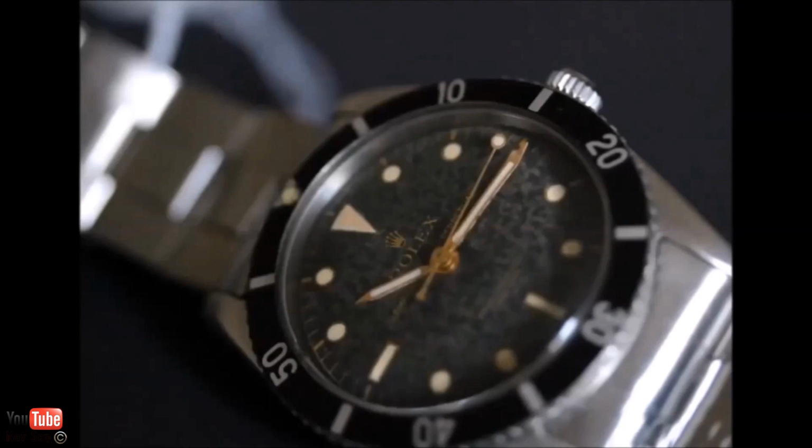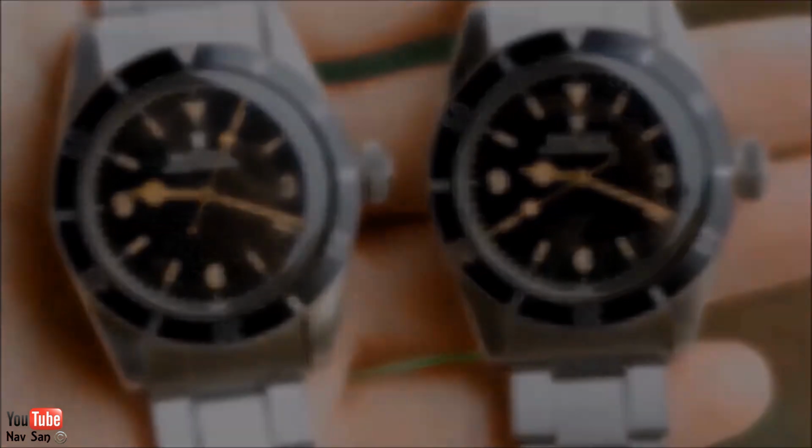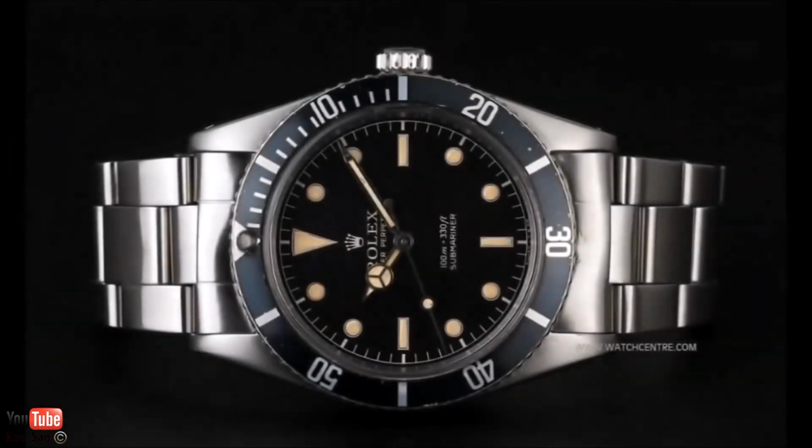Today I'd like to do a review and brief history of another one of my favourite watches of all time, which is the Rolex Submariner. This has to be one of the most iconic watches ever produced by any watch company in the world. I don't think there is anybody on the planet who hasn't heard of the name Rolex, and the Submariner is probably their most famous model, or at least one of their most famous models.